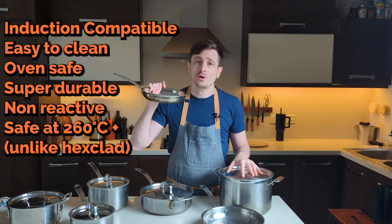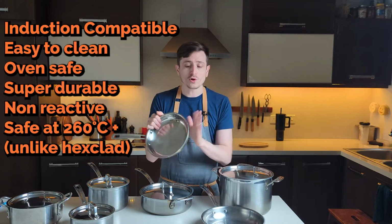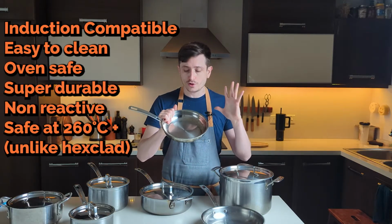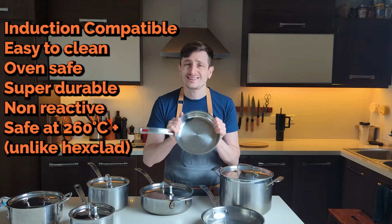And thirdly, let's talk about material. These are not only made out of stainless steel, which is great because compared to aluminium, I could use this on an induction hob. It's a lot more hard wearing. You're not going to get a dent in it as easily. Super durable. Cannot recommend stainless steel enough.